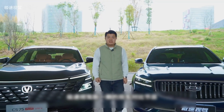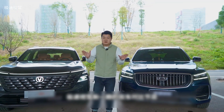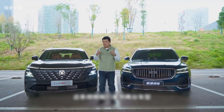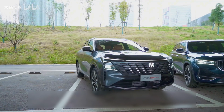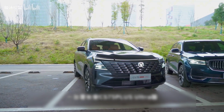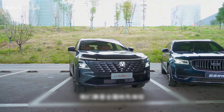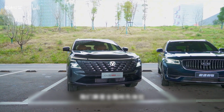Welcome to this episode of our dual-car comparison program. Today we have two models, the Changan CS75 PLUS Ultra, which we are among the first in the country to experience. The Ultra designation signifies the 2.0T version, a highly anticipated powertrain. We're excited to bring you this exclusive first look at the enhanced model.